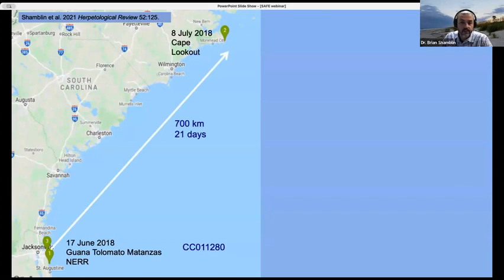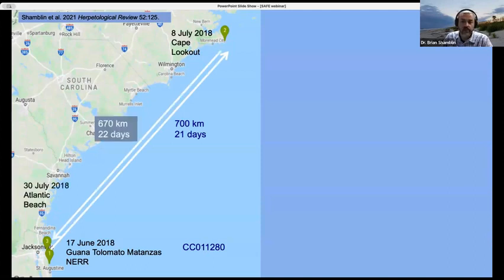21 days later, she's nesting up at Cape Lookout. So typically we would see this happen more like every 2 weeks. So it took her longer to do it, but 3 weeks later, she's nesting in North Carolina. And then about 3 weeks later, she's all the way back down in Florida.